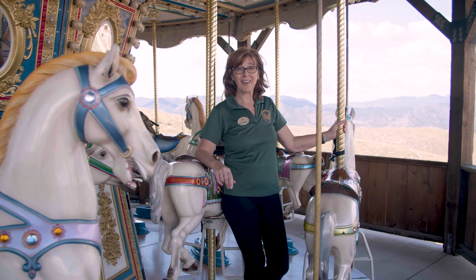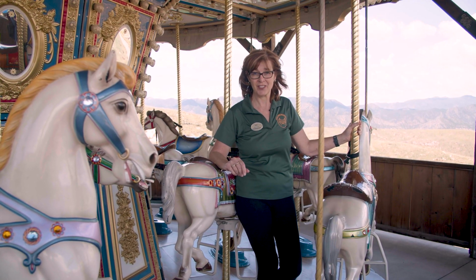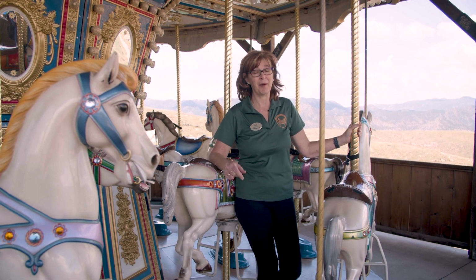We've got something for all ages here at the Royal Gorge Bridge and Park, including Tommy Knocker Playland, which is included in the general admission ticket. There's Daisy's Carousel, which of course is for people of all ages, because I know I'm a kid at heart, you probably are too.